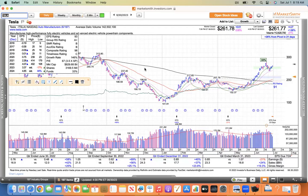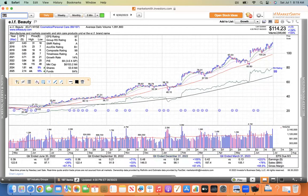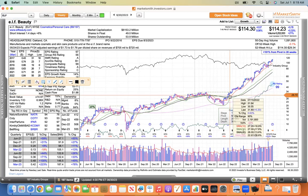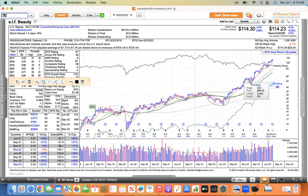The next one I want to get to is ELF. You talk about fundamentals mattering, and you've got to be taking market share. And these guys have been delivering the goods here. If I go to the weekly, you can see the long list of quarter after quarter after quarter. They've got triple digit growth now, and 30, 49, 78% sales growth. This company is taking market share, and you can see it's been a long time since it formed a base. This is July. It's been a year essentially, and it's just been ripping higher.